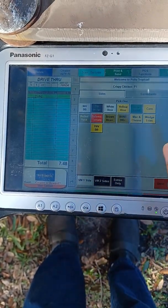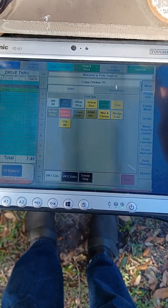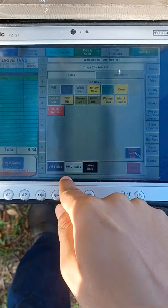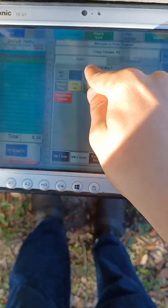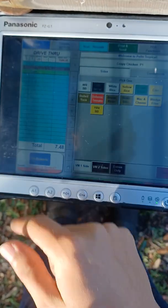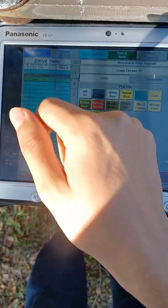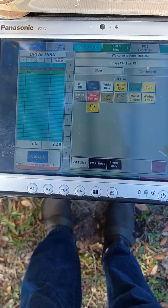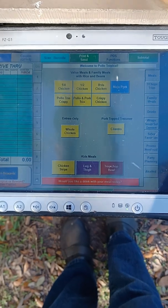Remember, if they want only any other side besides rice and beans as one side option, you're gonna have to go to value menu, two sides. You click the other side besides rice and beans, and then you go back to one side. You see that? The coin stays there as one side. I can move to the next item. I can do subtotal and total without having the program asking me to do extra steps that I don't want or I don't desire to do. That's for the crispy chicken.